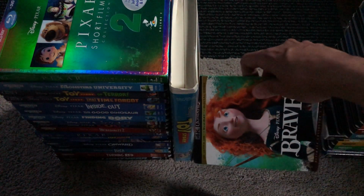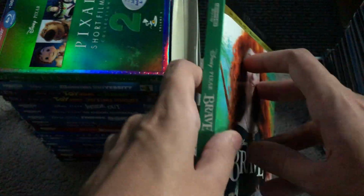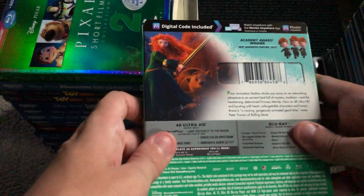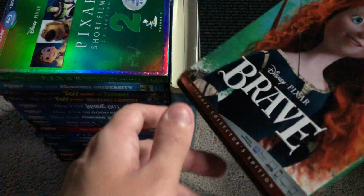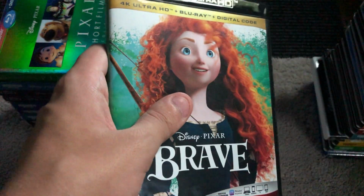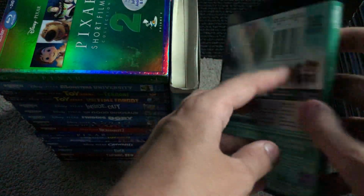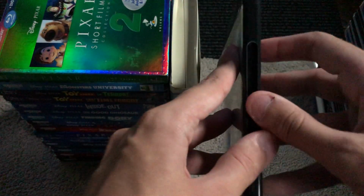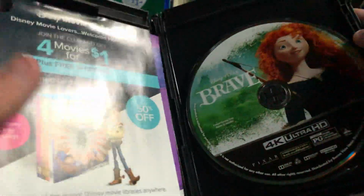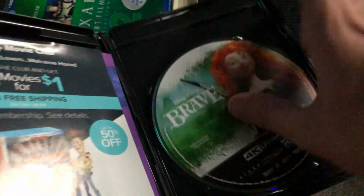And the last one for this first stack here is Brave, which still is my least favorite Pixar film today. I did know someone who thought Cars 2 was the worst, and then they thought WALL-E was the worst, but then they changed their opinion, realized no, this is much worse. It's good, because now that means they got smarter. At least that's how I see it.